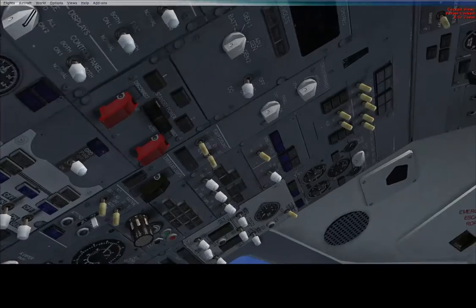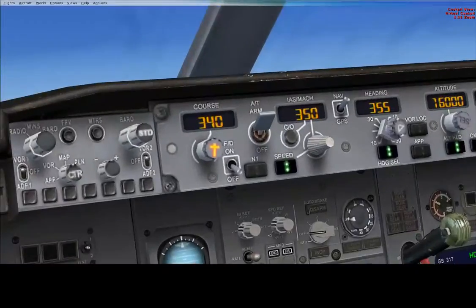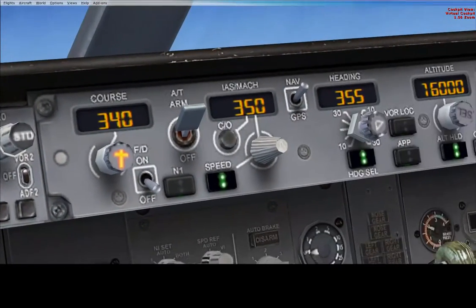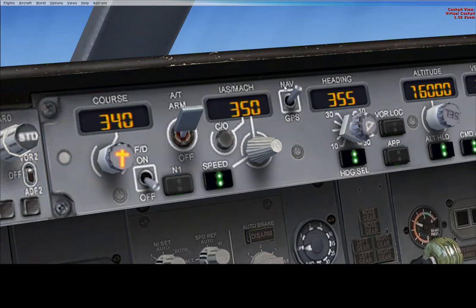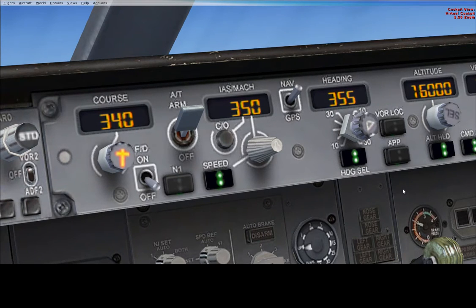Now, if we were using our GPS and not air traffic control, and we had a flight plan initiated into our GPS, we would be using the GPS switch here, except we're using nav because we're using navigational tools, and we would hit this nav hold switch. So pretty much that just locks it onto whatever the GPS is set to.